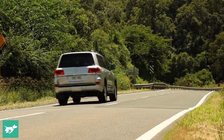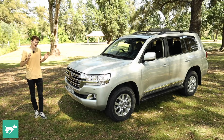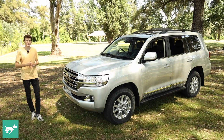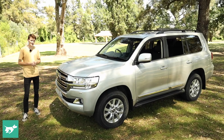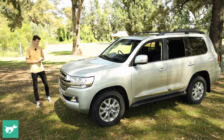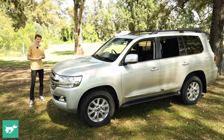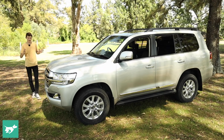Now, we know that the next generation 300 series Land Cruiser will be here soon, but there's probably going to be a little bit of reluctance and market lag as buyers get used to the idea of that car's hybrid system compared to this car's more traditional powertrains. So we're going to take a look at this Sahara today. We're going to check out the interior and the practicality and then the driving dynamics.